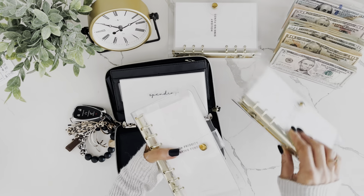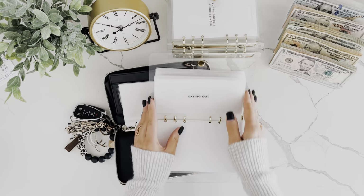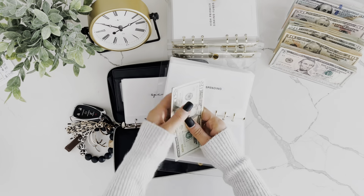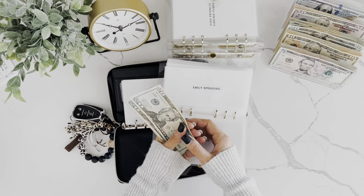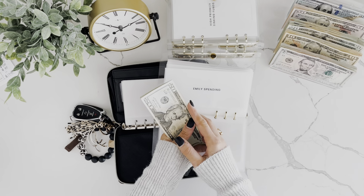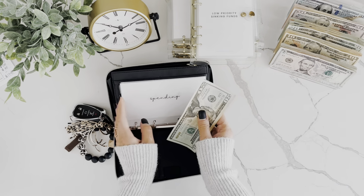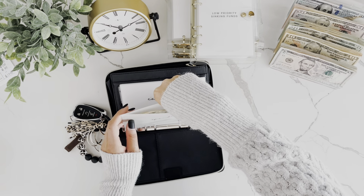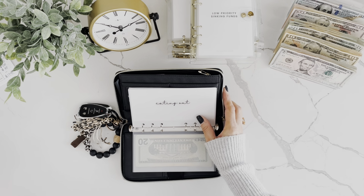So I'm going to cash stuff my personal spending out of our low priority sinking funds. And I always cash stuff this one at the beginning of the month and then just pull from it throughout the month. So I have 60 left over for the month of January. And so since I'll be cash stuffing for February next week, I think I'll just pull the rest of this and put it in my wallet for spending. And then for eating out, I'm gonna do 10.